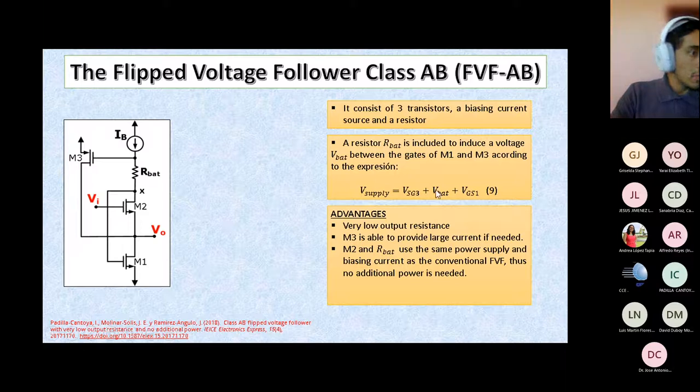So what are the advantages? It has a very low output resistance, the same as the previous FBF cell. We can see the voltages there. We have the same output resistance. Okay, and we have these currents flowing through the circuit.